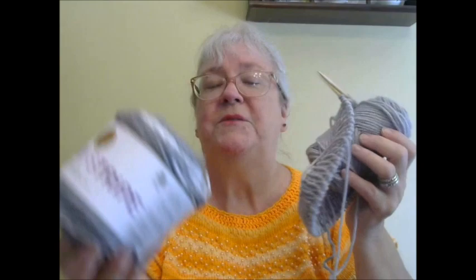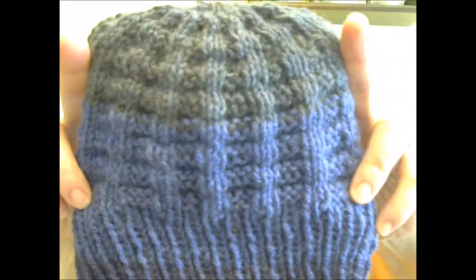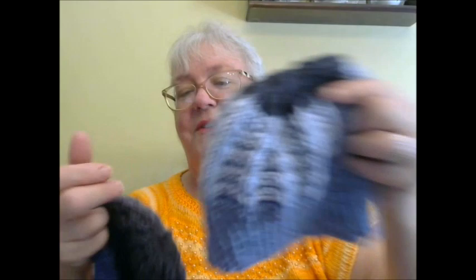So anyway, I'm going to be using some of the darker colors from this one to mix in, because as you can see, otherwise this hat is going to be totally light gray. So I'm going to be doing a little splicing back and forth so I can get just a little bit more color into the hats, because this one has very little color, and I wish I would have made it a little bit more like this, so it had just a little brightness to it, but I'm not ripping it out. So anyway, that is what I am working on as far as hats go.